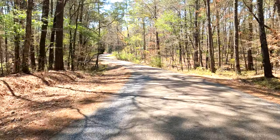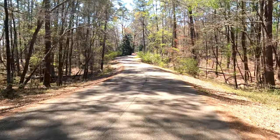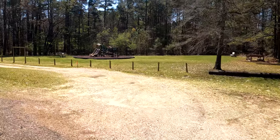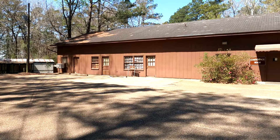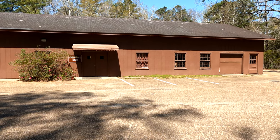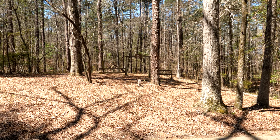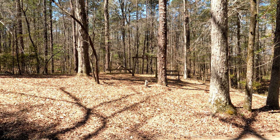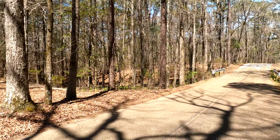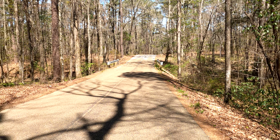It's a beautiful day. And I am going for a little bike ride to see what I can see. There's a nice little playground for children. Well, this is some sort of conference room. When we pulled in yesterday, there were quite a few people here. Here's the trailhead for Lakeview Trail. It's on the same road that the office is on, and that's where I'm headed now.